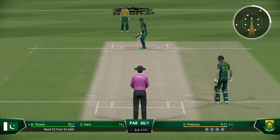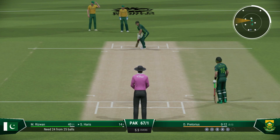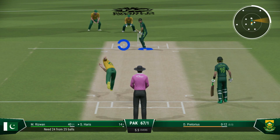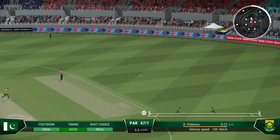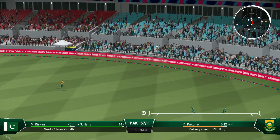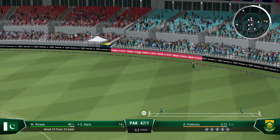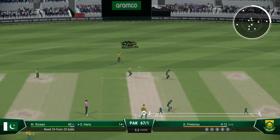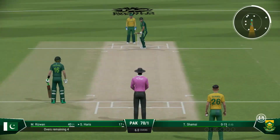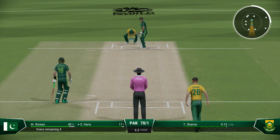A really good 50 partnership. These two are looking strong, and it's going to take something special to break it up. It mightn't get to the boundary. Should at least get a couple. Keeper. Exactly where you want your fielders to throw as a wicketkeeper, right over the top of the stumps. 15 runs added there. Pakistan are 70 for 1.